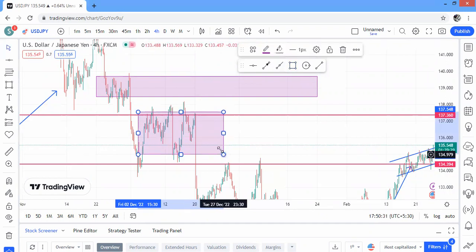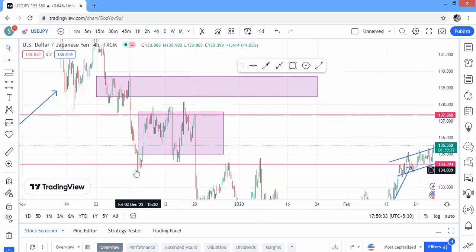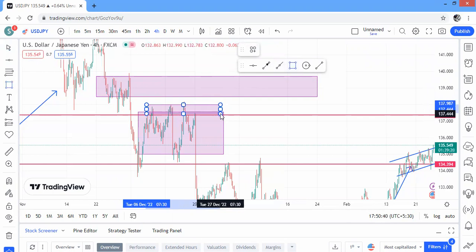This was like a correction zone. Why am I calling it a correction zone? Because we already had a low here. Then we retrace and we formed so many structures. You could see we had so many tops here, and price was respecting that top.